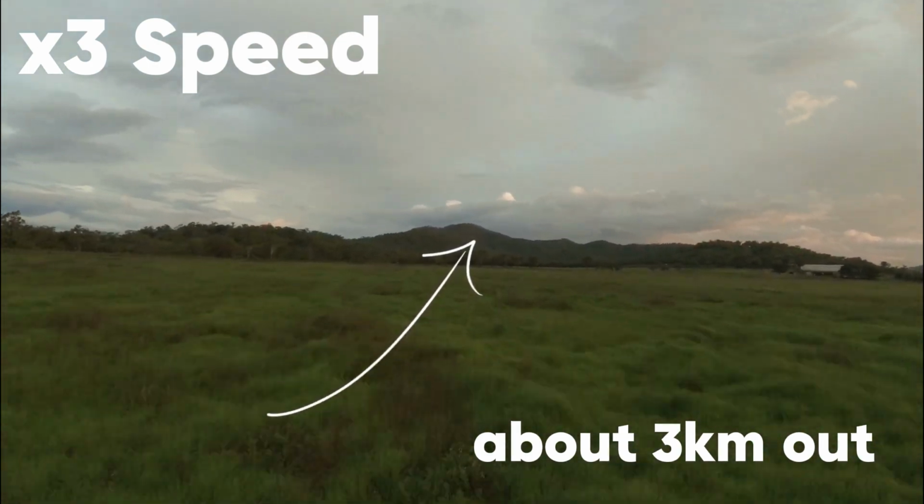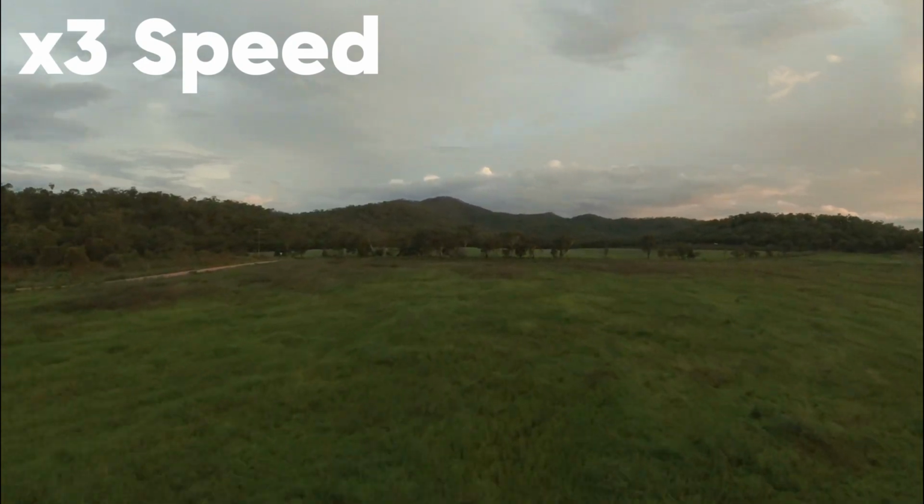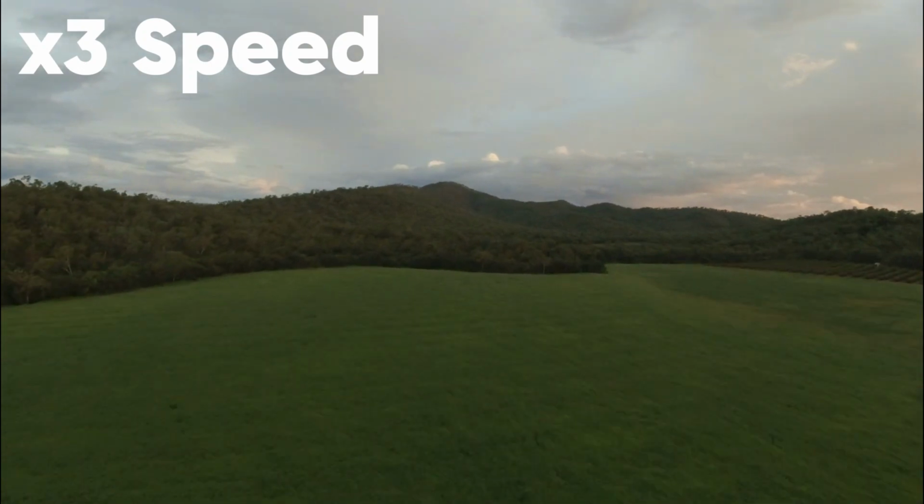So this is the mountain where I'm trying to fly to. I don't have a special setup at all, just the average 5-inch 6S FPV drone, and I'm flying with a 1300 mAh battery, so it's not that big.